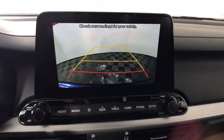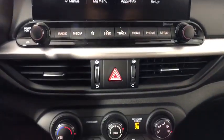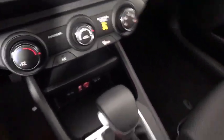Sleek and comfortable intersect with sporty and spirited in this multi-talented Forte. See for yourself when you take it out for a test drive.